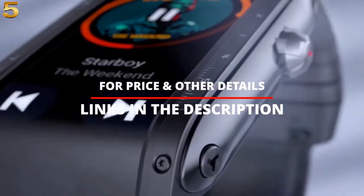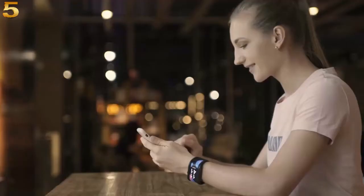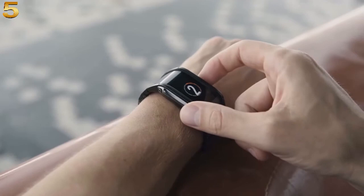It's our vision to bring a revolutionary product to the market that elevates the way we live. Nubia is innovative, versatile, and powerful. The perfect fit for your wrist.